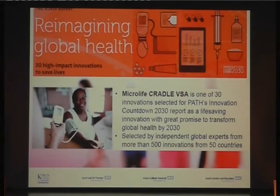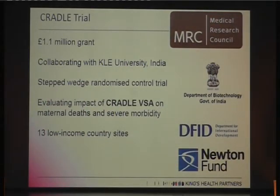The enthusiasm over the new Cradle VSA is sort of preceding the evidence, and it's been recognised by PATH's Innovation Countdown 2030 report as one of the top 30 innovations with capacity to improve global health worldwide. Other things listed are things like kangaroo mother care and uterine balloon tamponade. However, it is important that we show whether having this device and incorporating it into clinical care makes a difference or not. To that end, we gained a £1.1 million grant from the Medical Research Council in combination with Department of Biotechnology India, DFID and the Newton Fund to undertake a stepped wedge randomised control trial evaluating the impact of the Cradle VSA on maternal deaths and severe morbidity in 13 low and middle income countries.